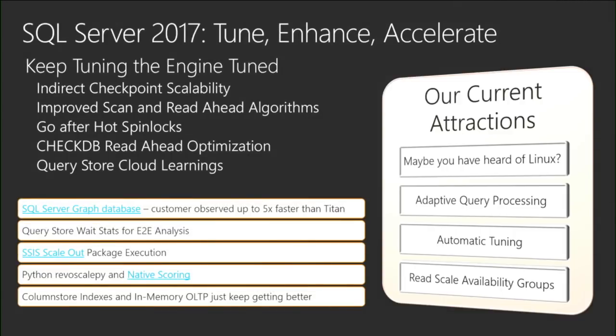There's some other things that are interesting. Maybe you've heard of this graph database type. We have a customer that actually went through a process of, instead of using Titan as a graph product with their product, moving to SQL Server Graph Database and observed up to 5 times faster performance by using our built-in Graph Database functionalities. How about Query Store?